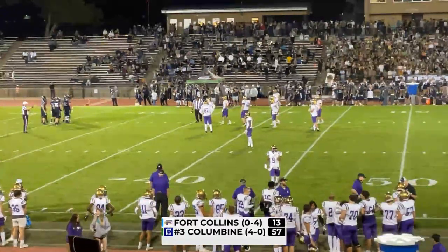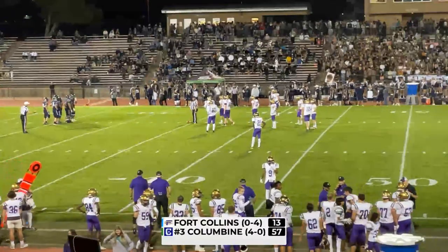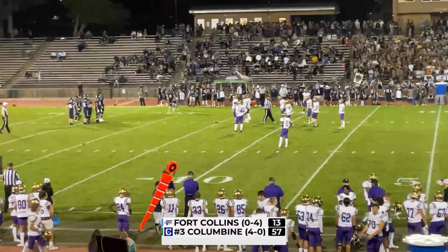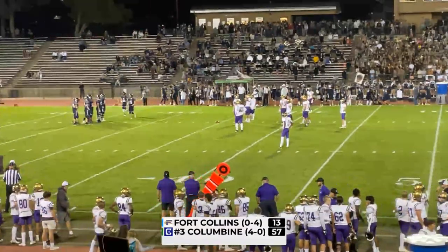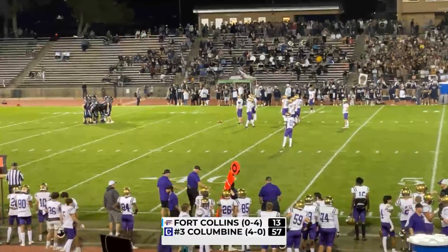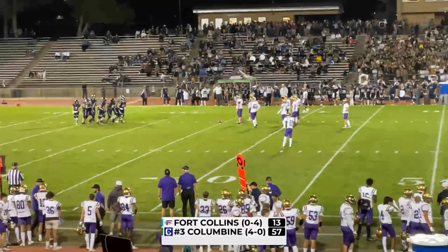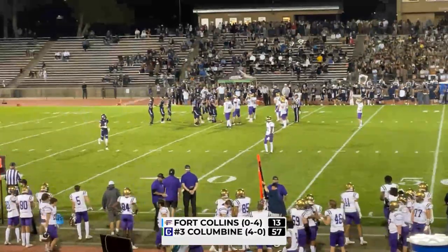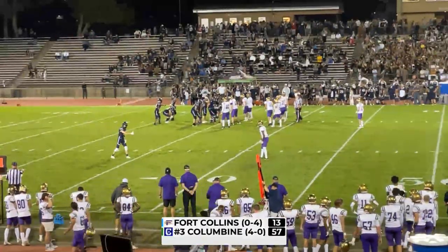Columbine has half a team out there. Looks like they need another half out there. Their line's out there, but they don't have anybody else. There must be seven kids in and out. Clock runs. Looks like they may have 11 out there now. They'll run one play at least. One or two plays and this will be it. That'll be it.